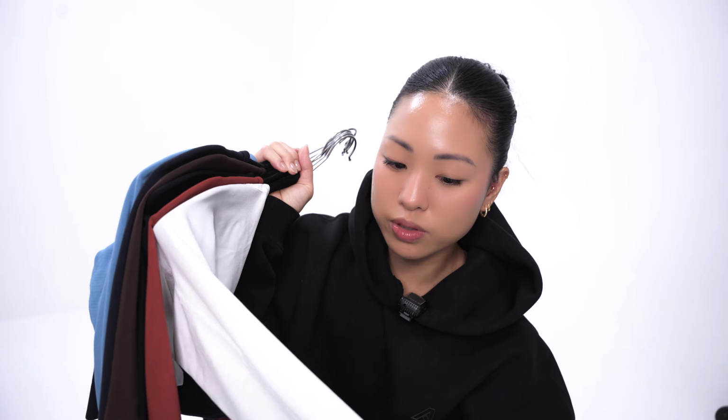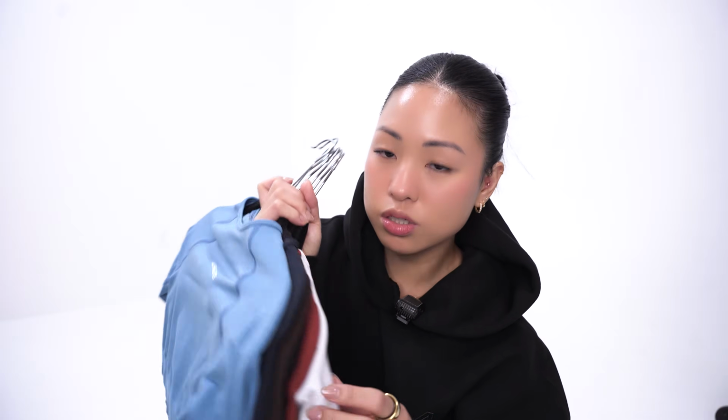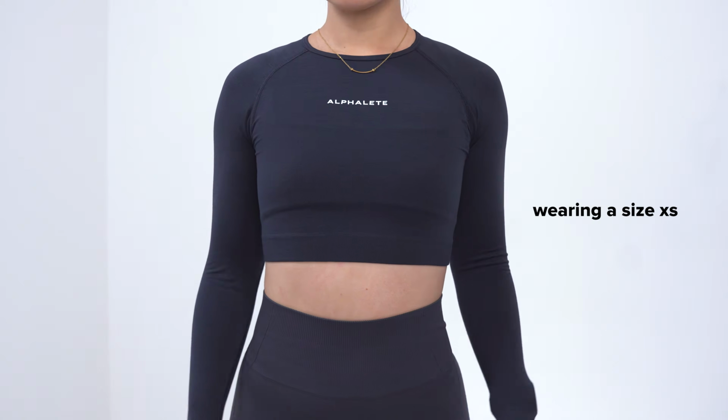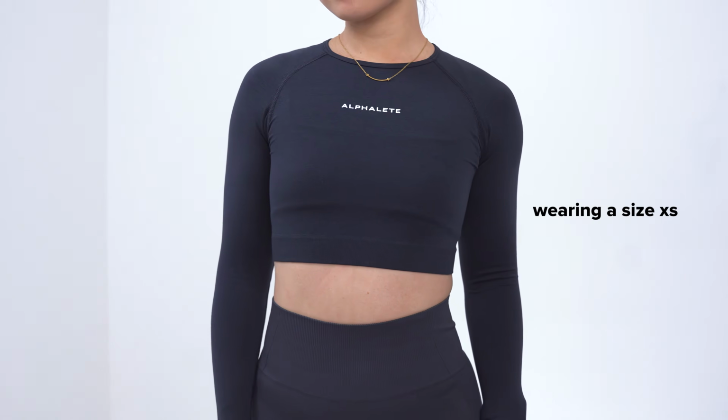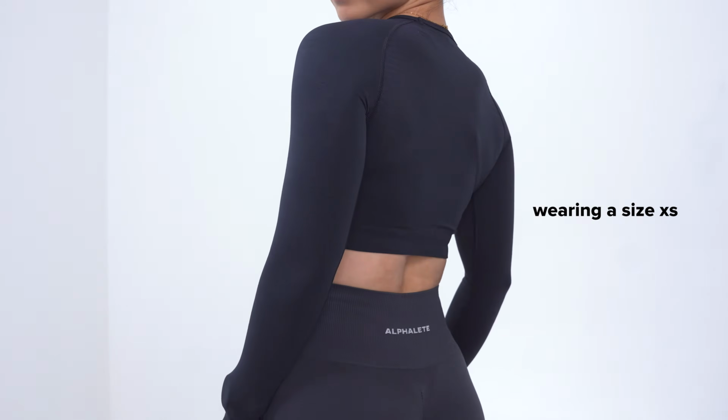Next item is the Amplify long sleeve crop top. This is an item that we've seen years ago, and I'm honestly really excited about these coming back because these long sleeves I feel are the most comfortable performance long sleeve that we've done in a long time. They're just so lightweight, so stretchy, and really, really flattering. They don't dig in on my ribs or my love handles. I think they're just really, really flattering.